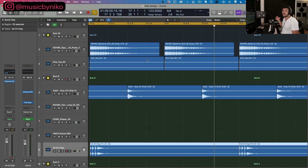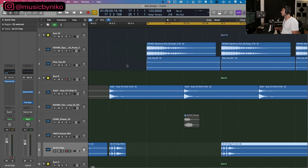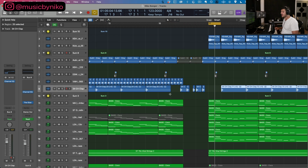You should definitely have your kick in key and always try to use the offbeat hi-hat. Again, it goes in between your kicks. If you notice, the hi-hat is right here, halfway through each of your kicks. Another great rhythmic pattern to have in your music.